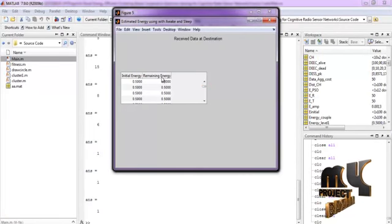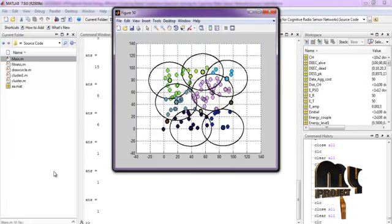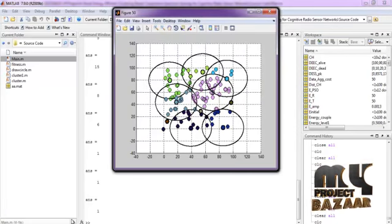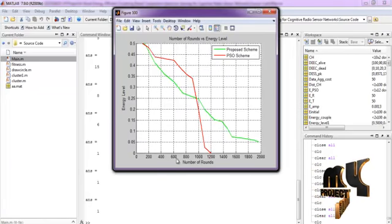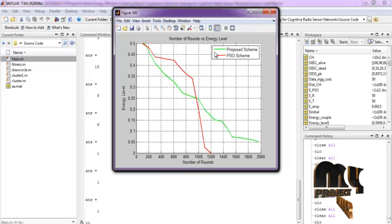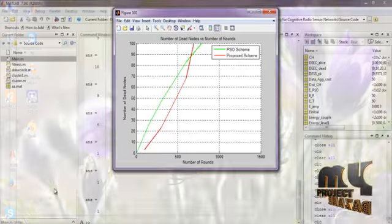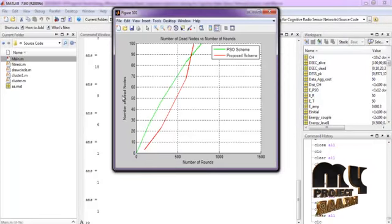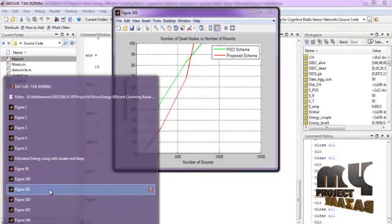Here the initial energy and remaining energy. This is the cluster head cluster formation for every cluster radius. This is the energy level versus number of rounds between the existing scheme and our proposed ECS scheme, and this is the number of dead nodes versus number of rounds between the PSO scheme and our proposed ECS scheme.